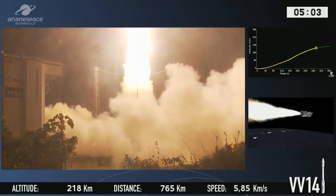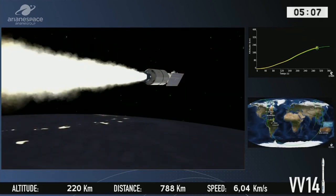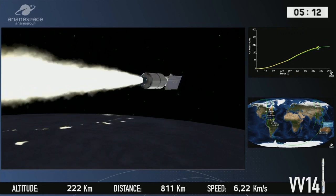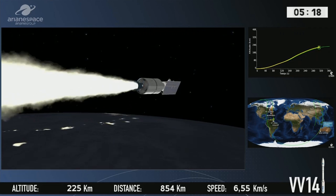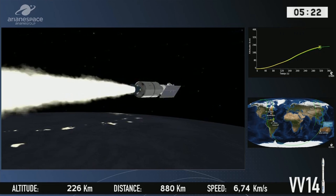Vega shot into the sky. Fin de mission sauvegarde. It shot into the sky, and it was a beautiful launch. We managed to see it all the way until the separation of the first stage, so we were very, very lucky.